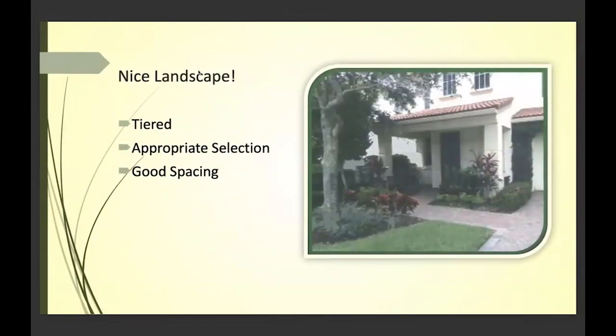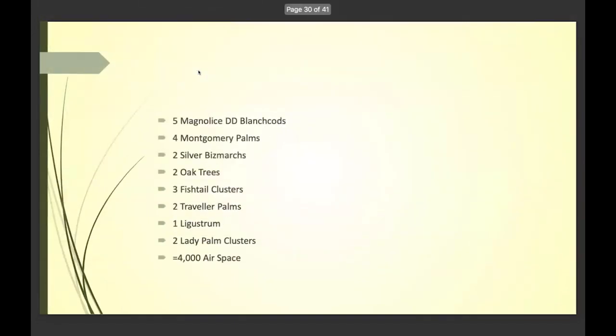Okay, so we're going to change gears a little bit here. We're going to talk about some things that we'll see in the landscape that are typical down here. This particular home, I think, was from a community in North Palm Beach Gardens. I think it was Evergreen. That was considered an Audubon community. So it had a very high level of natives interacting with the Florida staples. The landscape was tiered, with good selection and great spacing, and it actually received this certification in order to get that Audubon Society star for this design process.